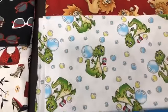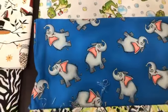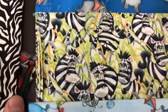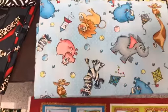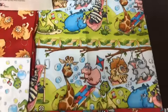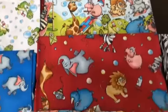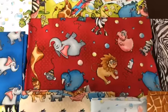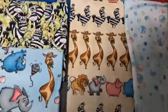Look at these lions, little dinosaur dragon thing, elephants, zebra, tossed, and then we have like a stripe with the whole gang playing around. Really cute. Great for a kid's room or just a new baby. I mean, if we wanted to make something for Jennifer, I'm sure her son would love something in these fabrics.